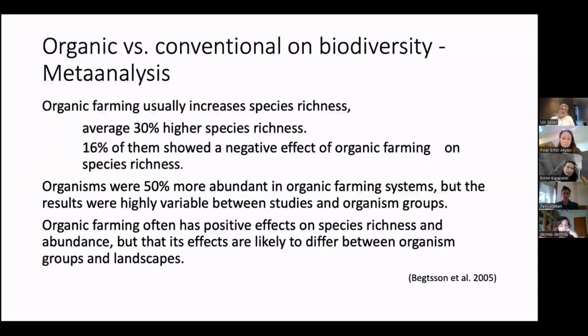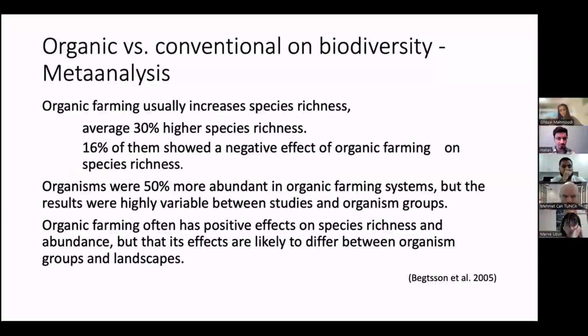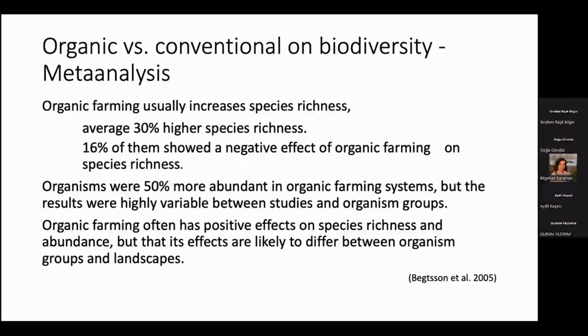And there are many studies about how organic versus conventional farming influenced biodiversity. And this is one of the most cited, although old, it's the most cited meta-analysis. And they combined together a lot of research comparing organic versus conventional farming. And what they found is very contradictory results, like 30% of the organic farms had higher species richness, but 16% of them showed a negative effect of organic farming on species richness.